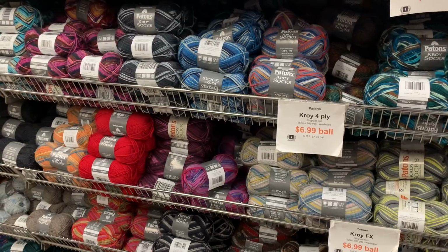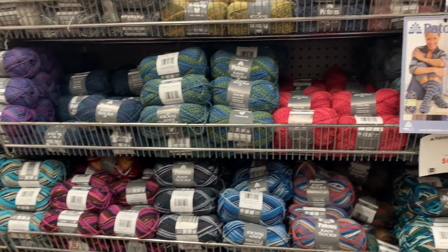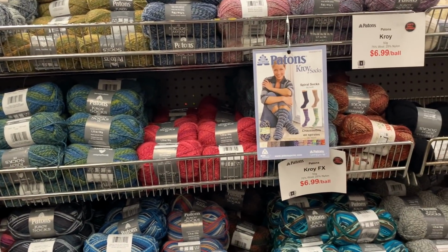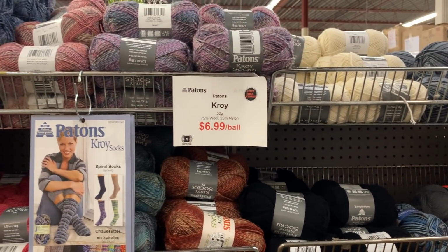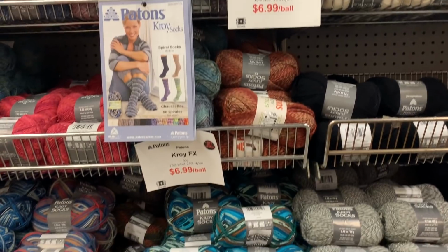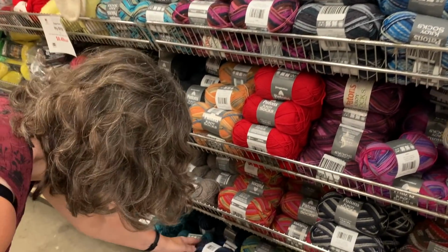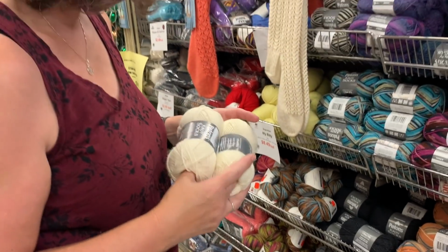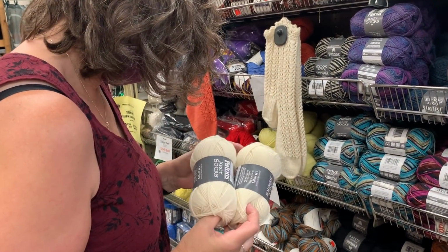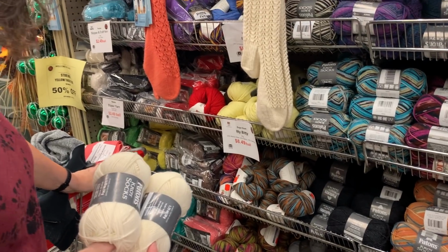Okay, I need to go. We made it to the Patons Kroy. Cheryl picked up 2 balls of the white for next weekend's dyeing. Magic Stripes. I kind of like that one too. There's your white. Soon to be. What color is it going to be? Oh, I'm sorry, I do not know what color yet.